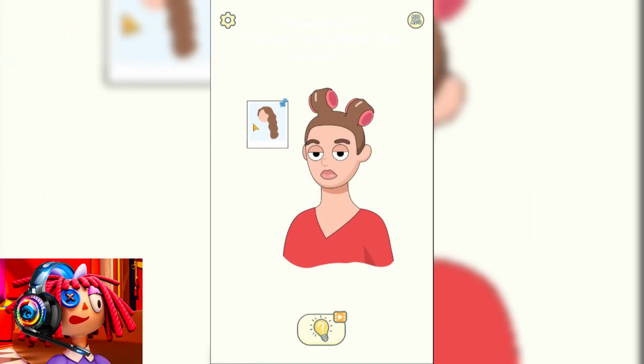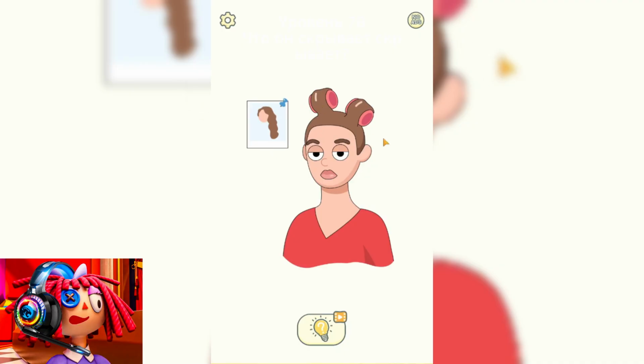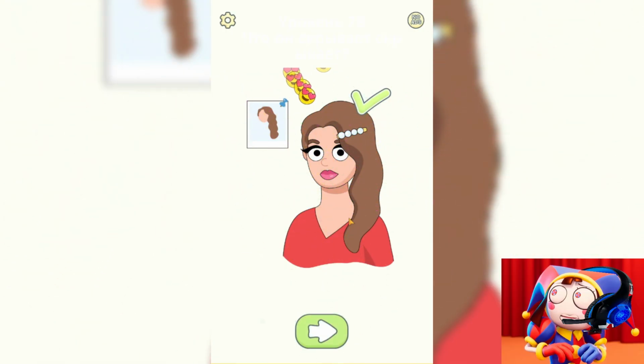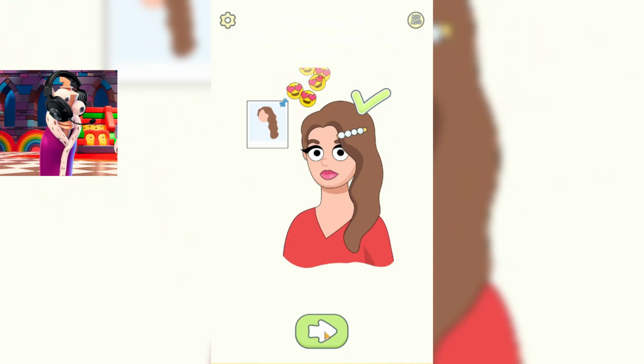Now we need to help this girl get the same hairstyle as in the photo. It seems to me that for such a hairstyle, she needs to remove the curlers that are now on her head. Great! Now she's ready for a date. You even managed to say it in rhyme!